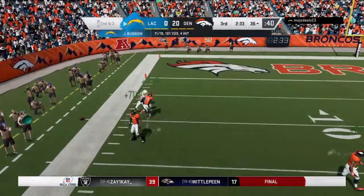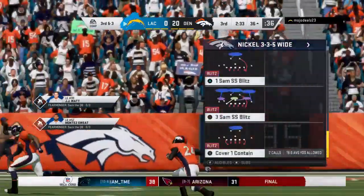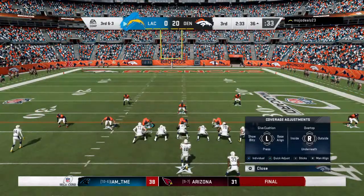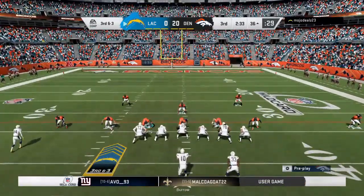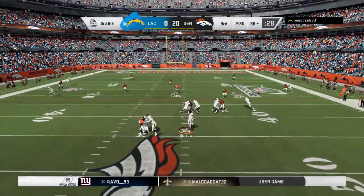His throw incomplete. Mike Evans, the one he was looking for. And it's 3rd and short. Well, he'd been targeted quite a bit on this drive, and finally I think the guys on the defensive side, they said no more. They slapped the double coverage on him, made it very tough for him to get the ball. He'll look to throw.